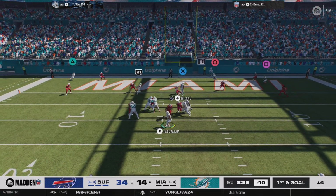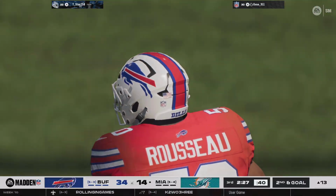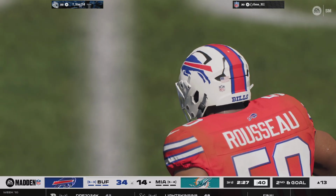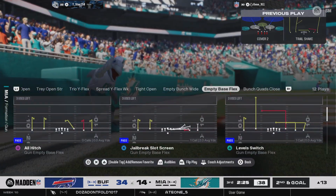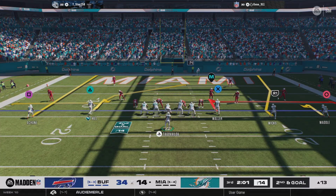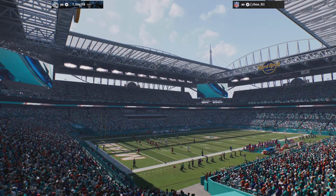From the gun, here's Tua. Oh, he's going to be bottled up and taken down. They got him. Greg Russo. He gets in to record his second sack of the game, number 4 on the season. From back at the 13-yard line, it is second and goal. The Bills going to use the first of their timeouts.